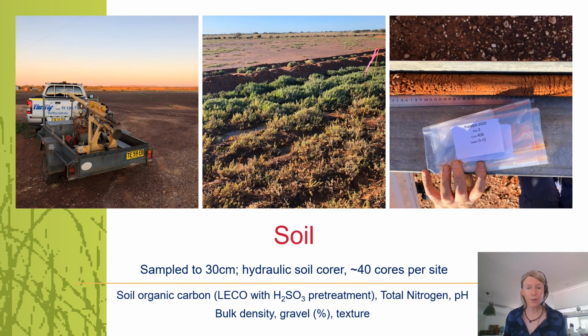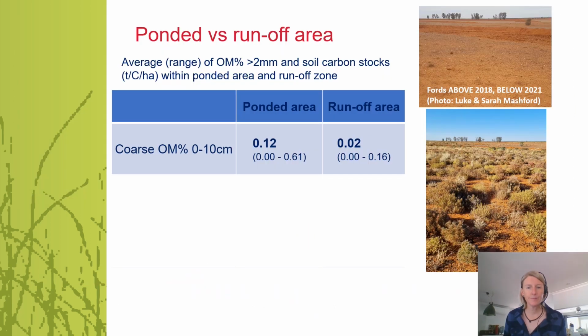For the soils component, we used a hydraulic corer to collect intact soil cores to 30 centimetres. Soil samples were analysed for a range of chemical properties, including soil organic carbon, and physical properties, including bulk density, gravel percentage, and texture. If we just look at these two photos on the screen now, we can see the enormous transition in vegetation that's occurred in a very short period of time due to this management intervention.